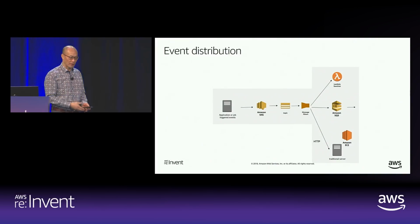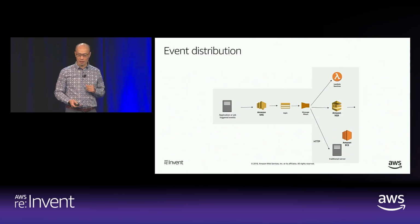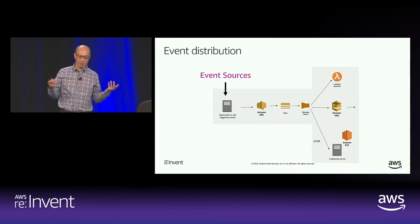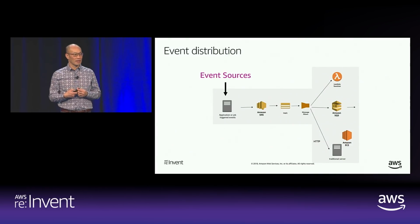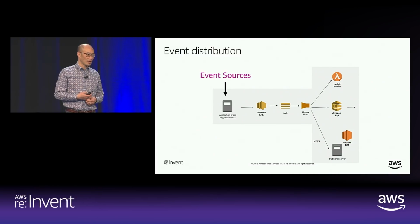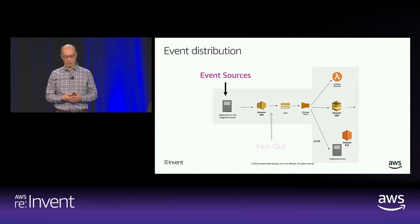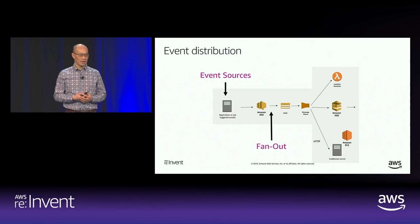So let's dig into the event distribution portion of that. The events could be a customer order, for example. In the case of SNS, we actually have native integration to a lot of event sources already. If you're familiar with things like CloudWatch or S3, we have native integration to over 30 event sources within AWS now. In the case of a CloudWatch event, it might be an alarm that generates a message, and that message is then fanned out by the SNS service. It can fan out to up to 12.5 million subscribing endpoints per topic. Nobody actually goes that high, but that's what our system allows for.